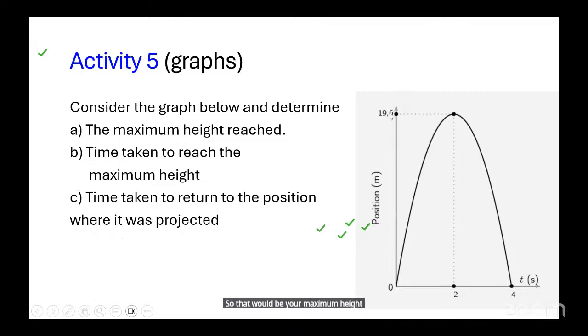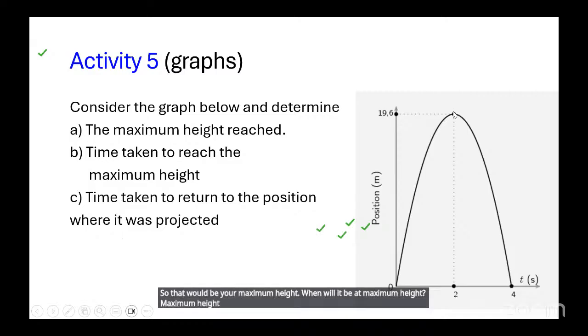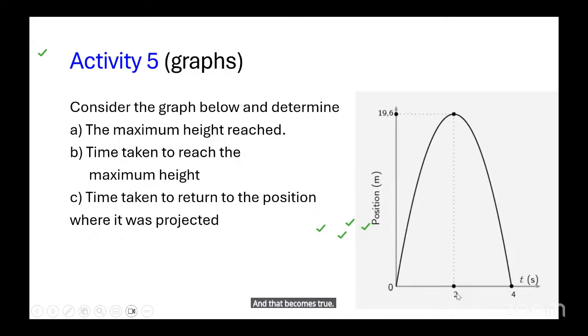When will it be at maximum height? Maximum height is there. Look at the time that corresponds to that. And that becomes 2 seconds. At 2 seconds is at maximum height. And when will it be back from where it was projected? It was projected from here, it went up, it came down after 4 seconds. It's back after 4 seconds.